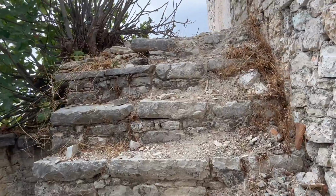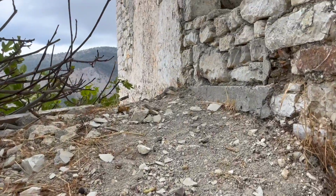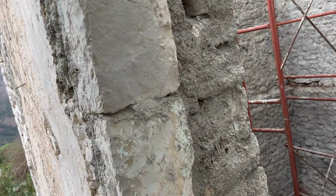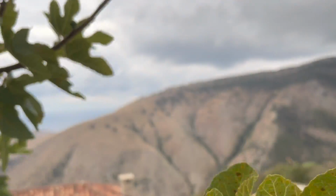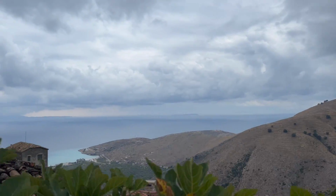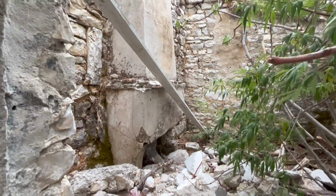Let's see what the staircase leads to. A little bit sketchy, not too bad. This is what the view of this place is going to be when it's repaired. Squeeze past this fig tree here. And from the front of the building, inside this little room there used to be a little chimney there.